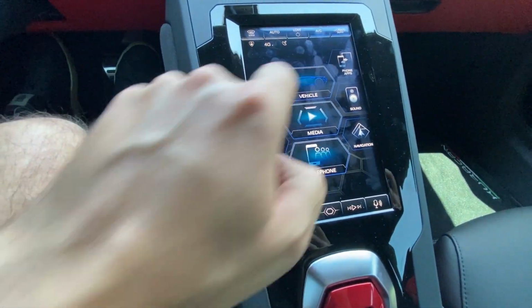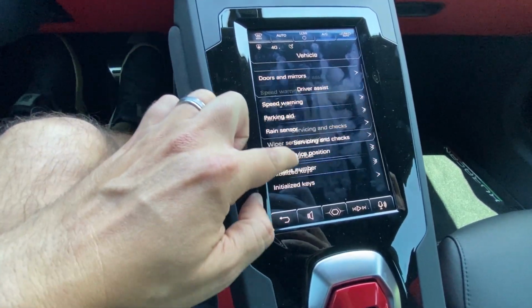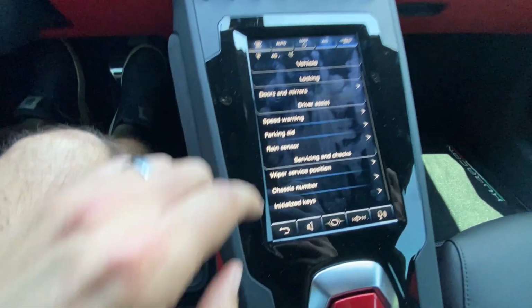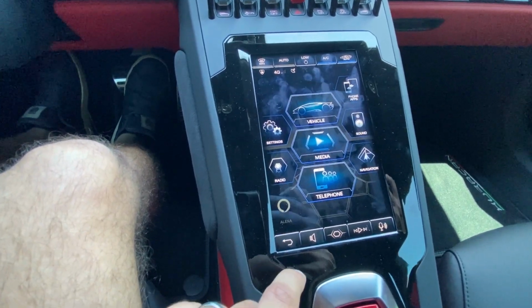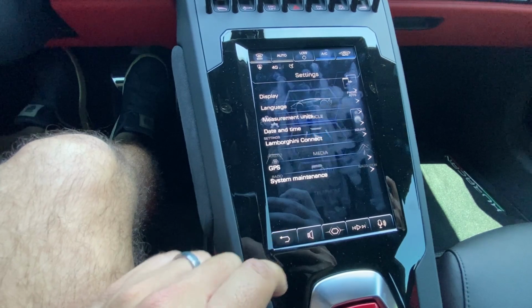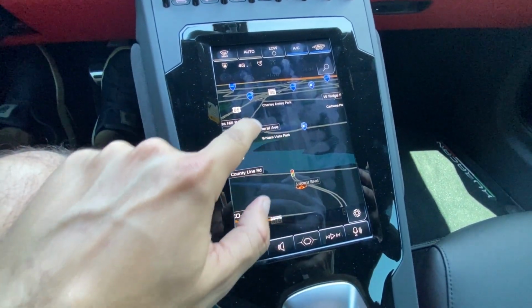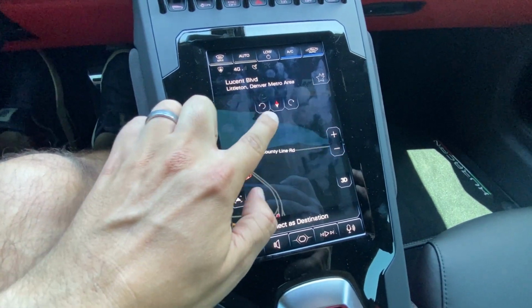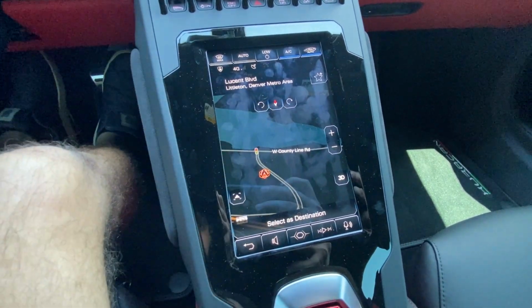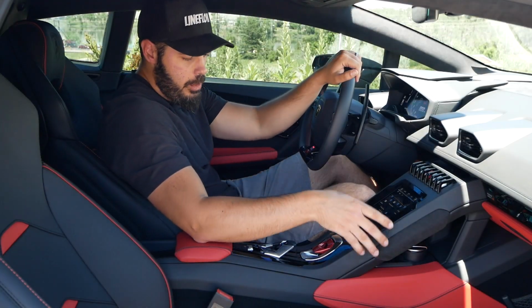In this infotainment screen here, I'm not sure what we have here. I haven't really checked this out yet. Let's click on vehicle. You have exterior lighting settings and a bunch of driver assist settings, service and checks and what have you. You also should have the navigation here somewhere. Let's go to the home screen and click on navigation. Let's see how this shows up. It's pretty responsive, but it also feels a little bit laggy at some points. But I would probably just use Apple CarPlay if I owned this car.